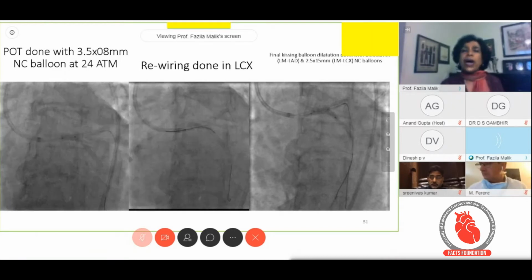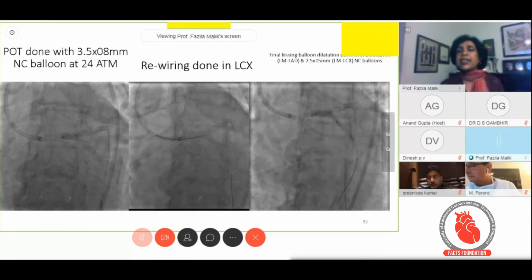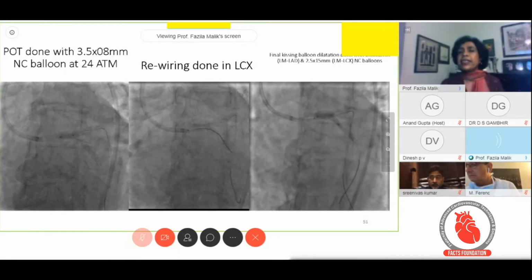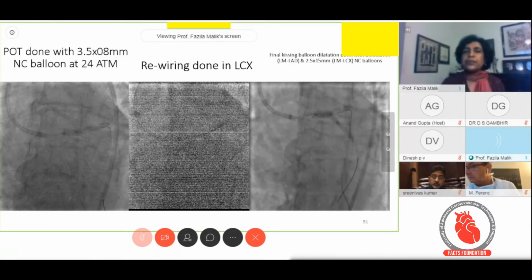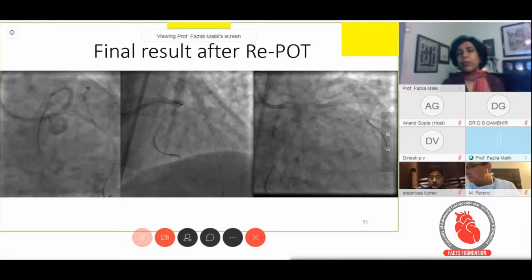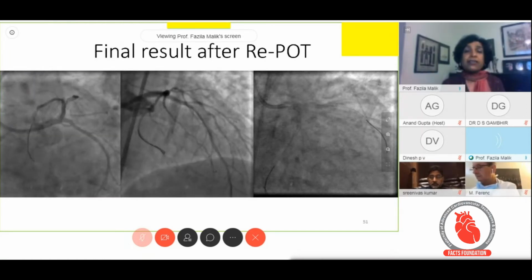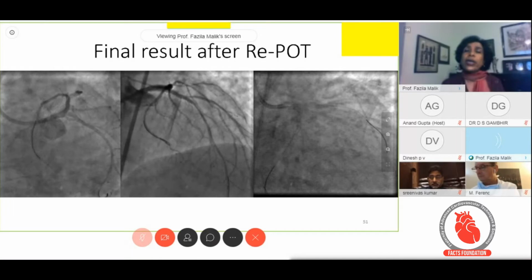We then rewired the LCX with the help of a Fine Cross. We then did our final kissing with 2 balloons. And this was the final result after POT. This lady who could barely walk is now active, and she's really doing well.